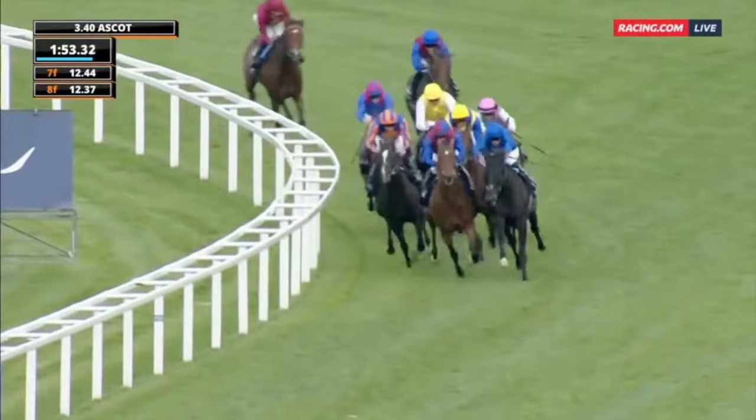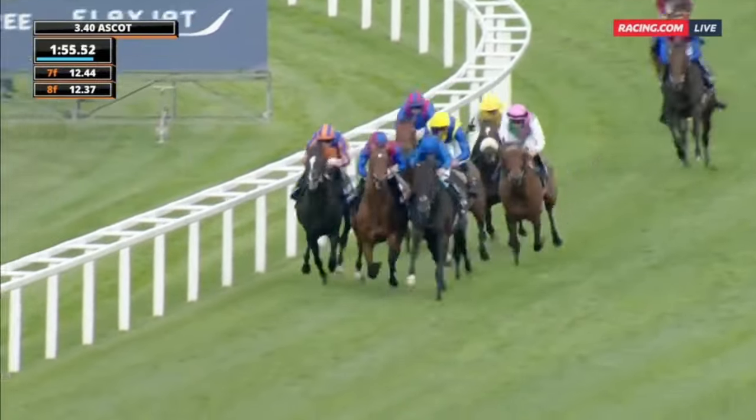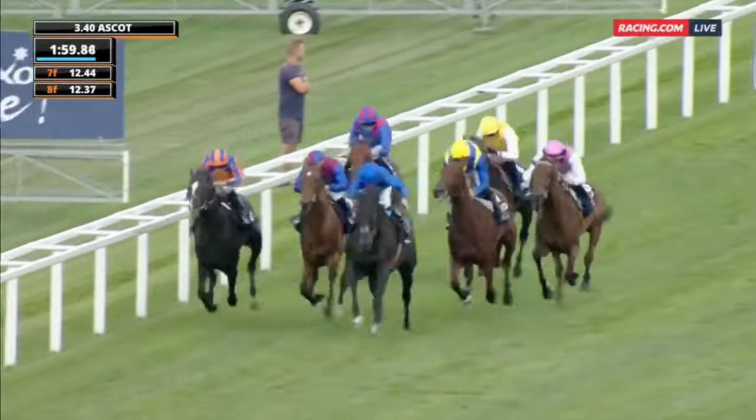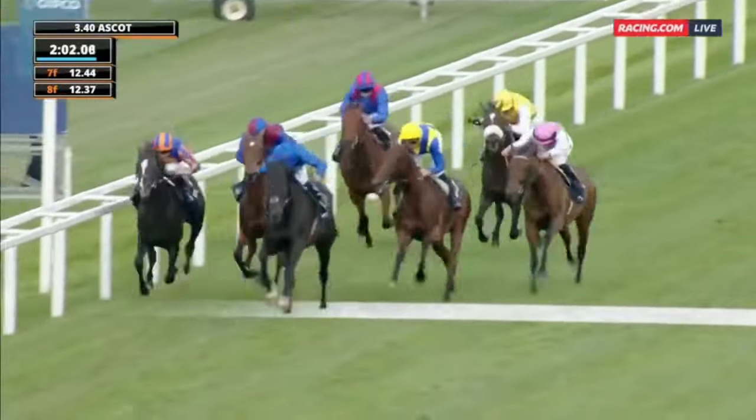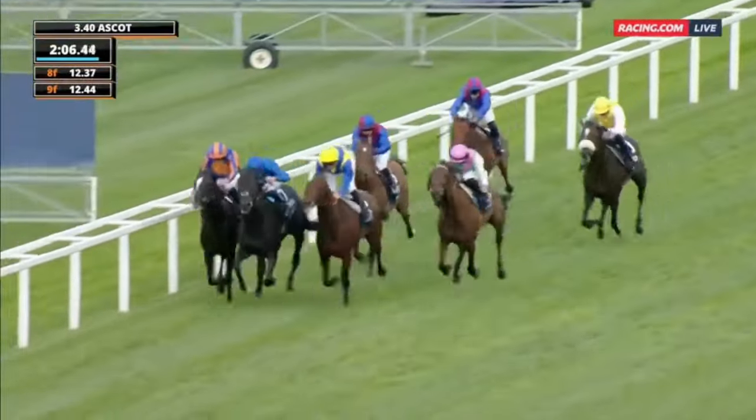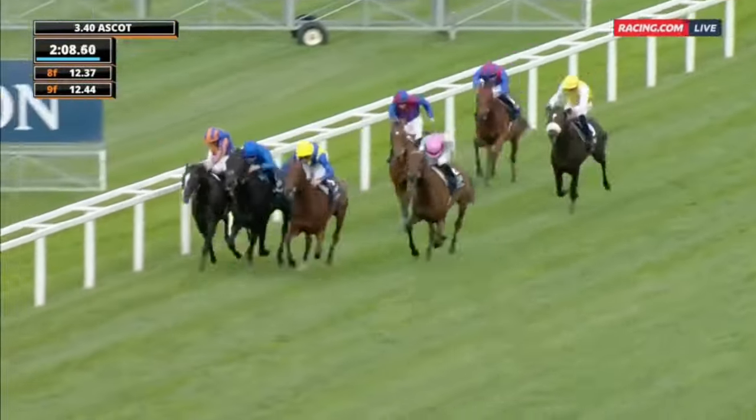It's Luxembourg pressed by Rebel's Romance in the blue. The door opens on the inside for Auguste Rodin. Goliath waiting in the wings. Then on the outside is Bluestocking. Rebel's Romance takes over. Auguste Rodin hasn't got by yet. Goliath coming there, cantering for Christophe Soumillon.